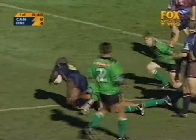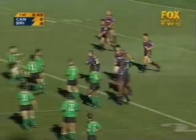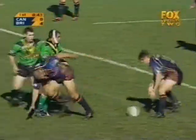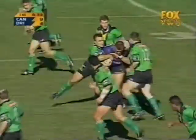Yes. Very easy for the Raiders now to switch off, and it could be just the key that the Broncos were looking for to get them to play with a bit more confidence than they have been. It'll be interesting to see just what happens. The Raiders' defence right now has to stand up.